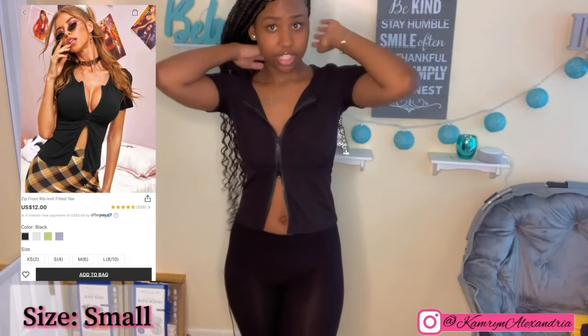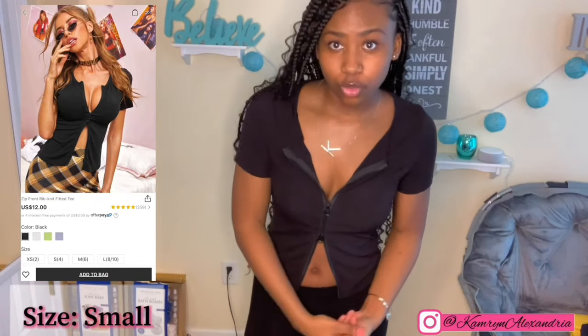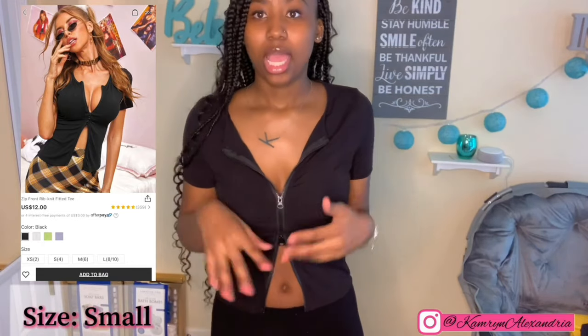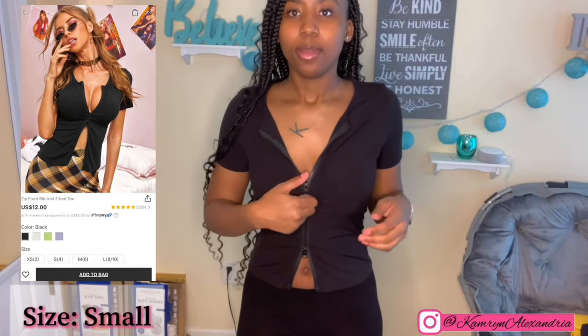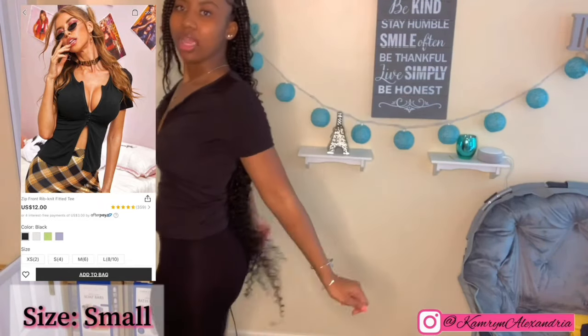I've been looking for one that I can wear to school when school opens back up so that I don't get dress coded, because with this I could just put it like that, pull it like this just a little bit, and I'm good to go. I can walk in the hallway, blah, blah, blah.